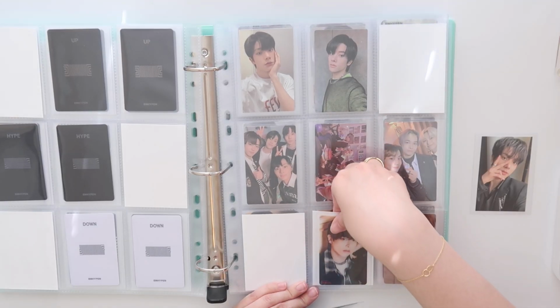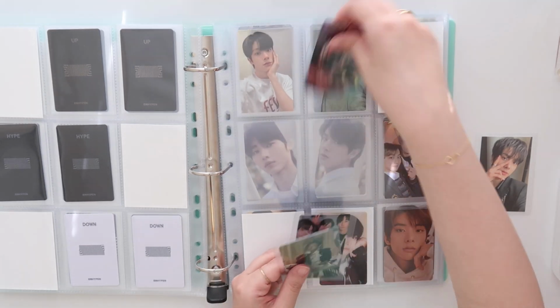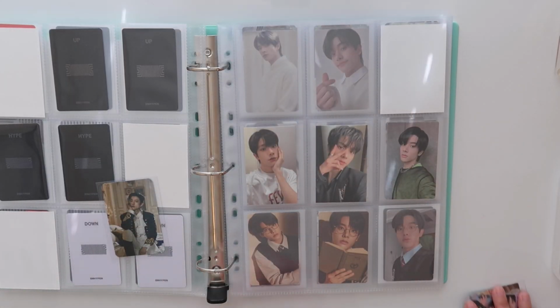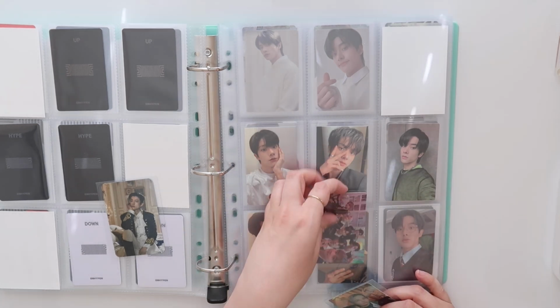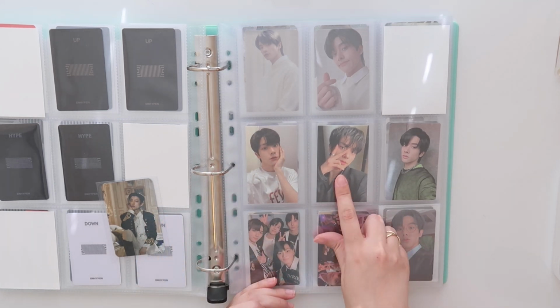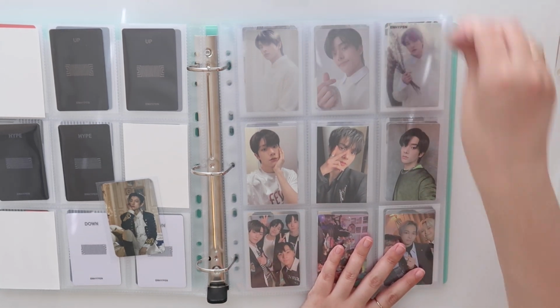Yeah, I might move the group cards down a row. I am experimenting here because I think I would like to put the unit and group cards down here. Normally I'll put them in the middle row, but I just love his Tower Records one so much. Maybe I just want to put it in the middle.